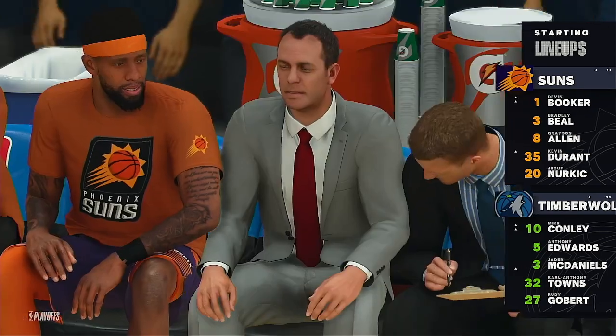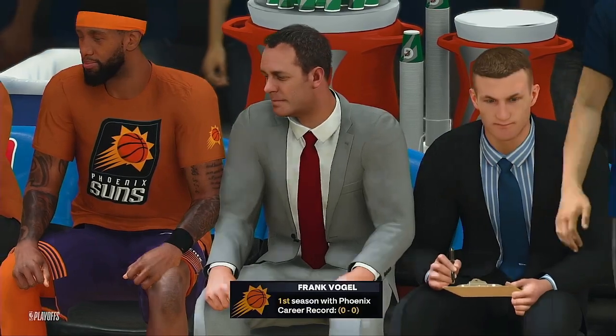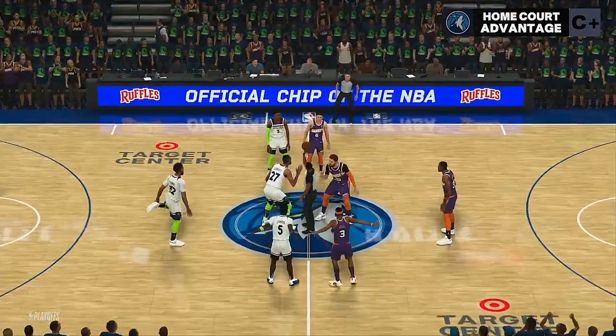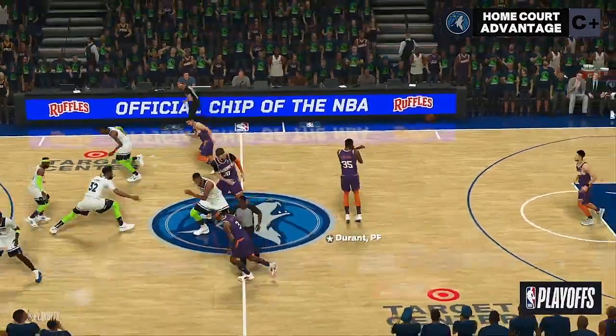You look at Minnesota, a chance for them to close out the series here at home. Yeah, they don't want to have to travel again in this series. This is exactly how they wanted the series to go. And it's the Suns to start out.